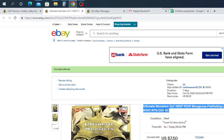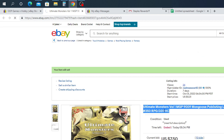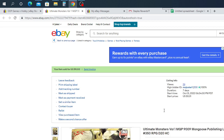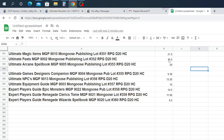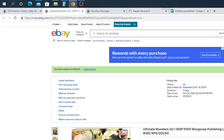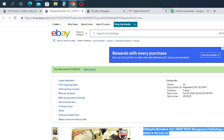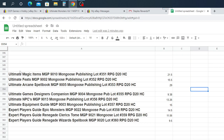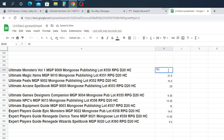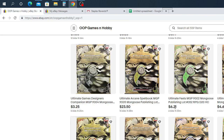Looking over all the other D20 books, the bestiaries, Mongoose actually has a fantastic one that I have coming up later, I think, in a couple of minutes. Let's see, Monsters, 1850. No, I didn't grab it. Damn it. 350. 1850. Awesome. Yeah, I think it's coming up a little later.